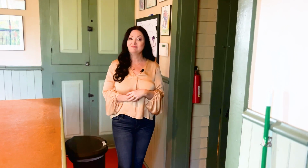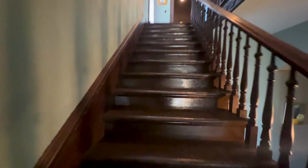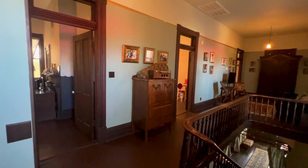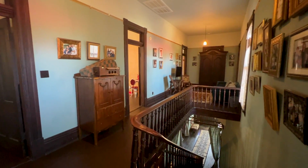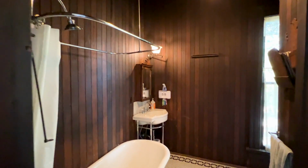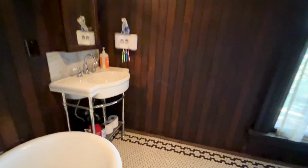Now, let's head upstairs. Who wants to walk up that incredible staircase with me? Let's go. At the top of the stairs, we find the bathroom for the extra bedrooms. You'll notice it still has its original beadboard with its two-tone stained finish present on the ceilings and the walls.